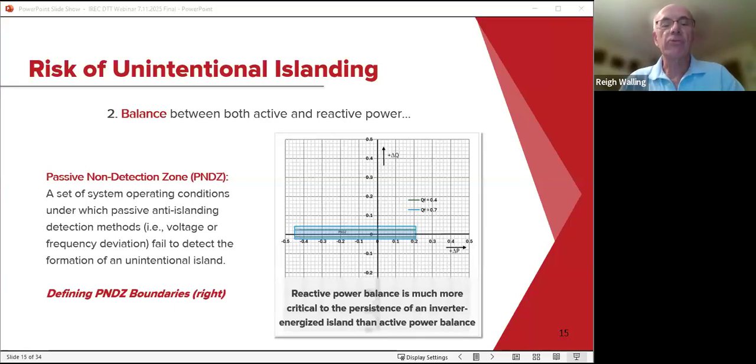And because reactive power mismatch determines frequency in the case of inverters, and over and under frequency trip levels are much tighter and specify a much narrower range of operation compared with voltage trip levels, the reactive power balance is far more critical for the persistence of an island than the real or active power balance.